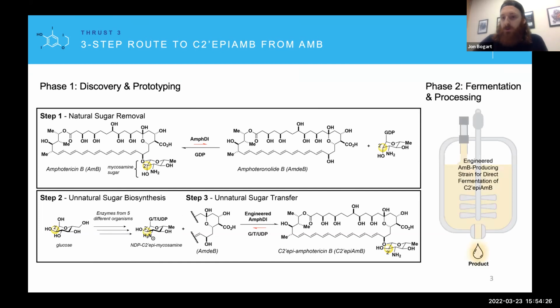And then importantly, once we figure out all this enzyme chemistry, we could take an industrially relevant strain that produces amphotericin and swap out the natural enzymatic parts for those that we've engineered, and in this way take advantage of all the existing infrastructure that's used to produce amphotericin, but instead produce this non-natural analog.